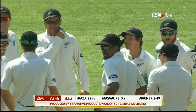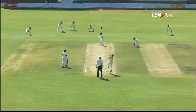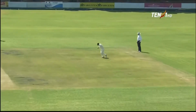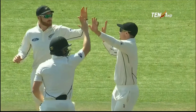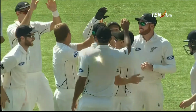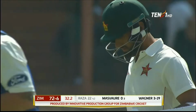As soon as you jump, you lose your control, you lose your balance, and as you can see there, it just got big on him, really, and he tried to get on top of it and play it down, but it just kept climbing, and all he managed to do is spoon it to mid-wicket. Zimbabwe 72 for 6.